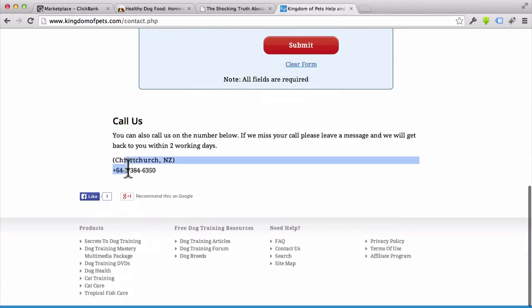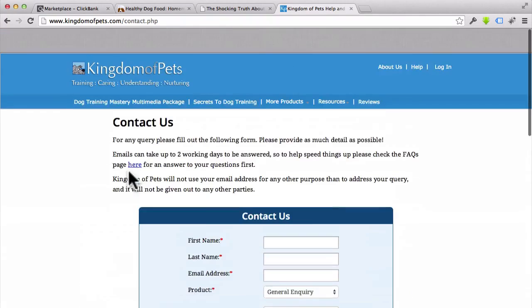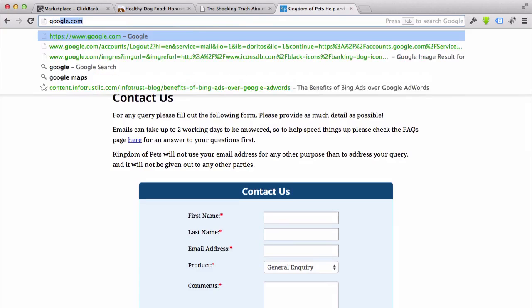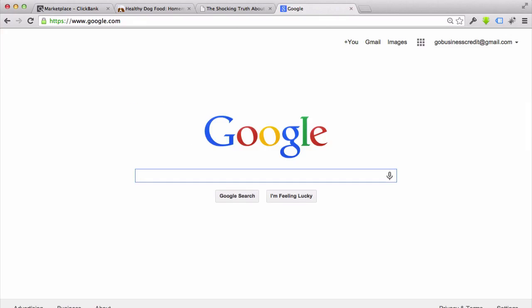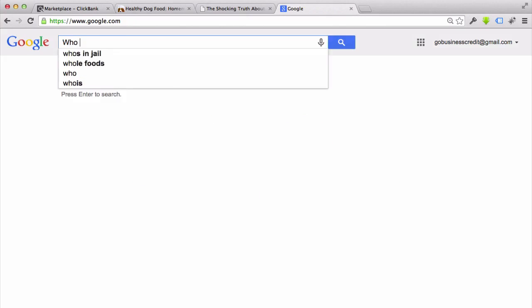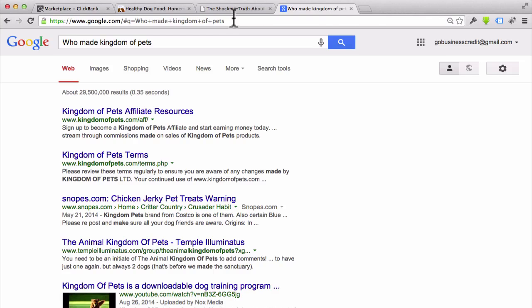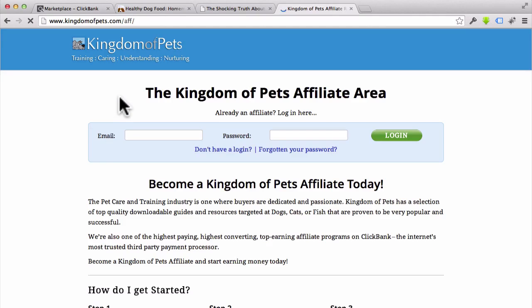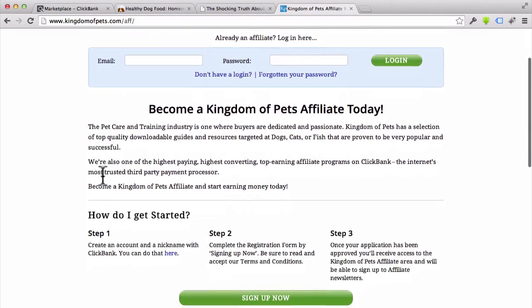Look, they've got the number down here. So they have a few different ways you could reach them. A lot of times you could even just go to Google if you're trying to track this guy down. I would type in, who made Kingdom of Pets? And I'd check to see if it mentions who's the guy behind this.